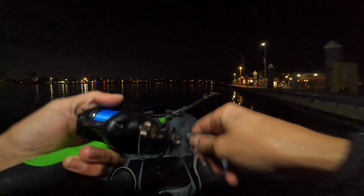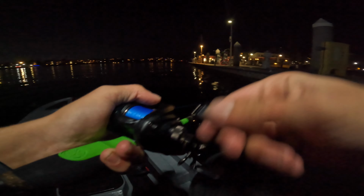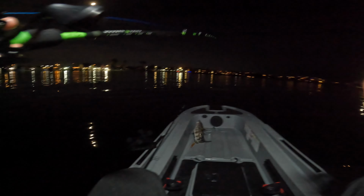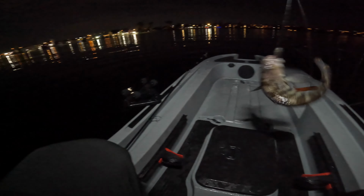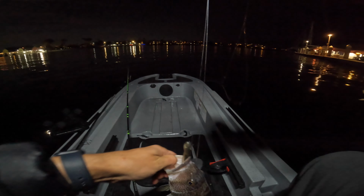Oh, I'm on. Oh yeah, there we go. Just bouncing this double rig. Yes, stay on. Oh, feels good. Has some head shakes on it. Oh, coming in slow. That's a big spotty, didn't realize till I hit the surface. Oh yes. Oh yeah, this one hit the secondary lure, the smaller one with the smaller leader.